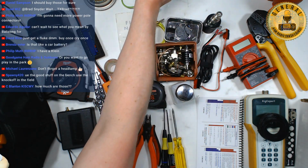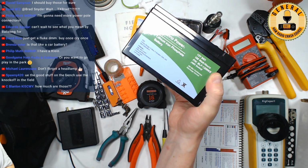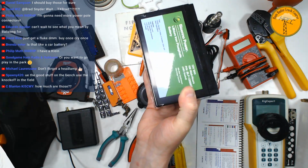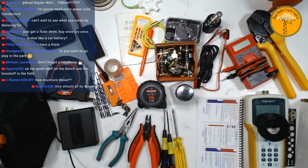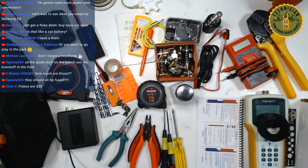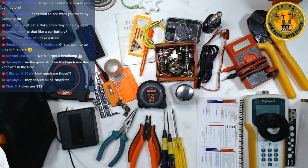Oh, so good point. This is not a car battery. This is a lithium iron phosphate battery, designed for amateur radio use. You don't want to use car batteries for amateur radio if you can help it, because they're not designed for amateur radio use. They're designed to give you a burst of power to start the car, and then that's it. And then you're running off the alternator, basically. So try to avoid that if you can.